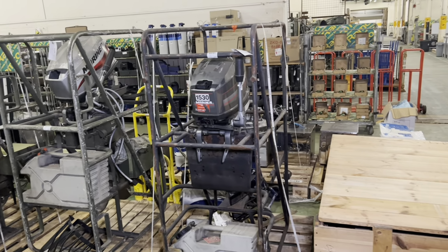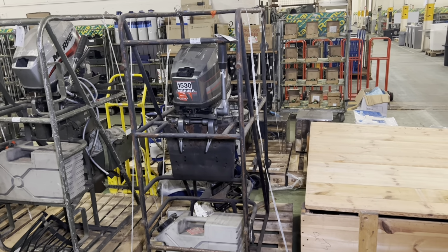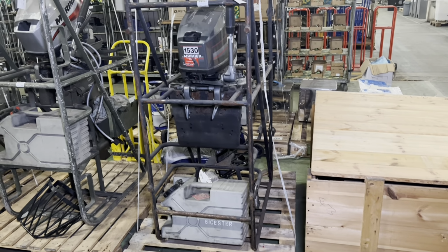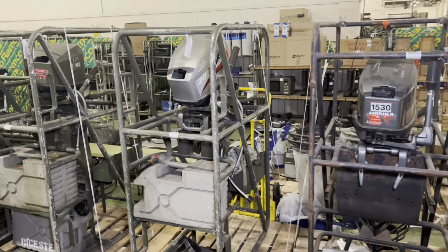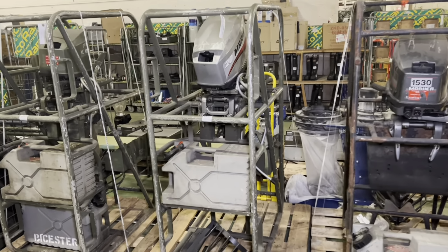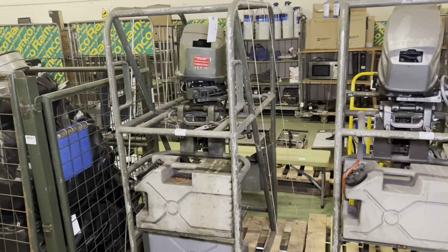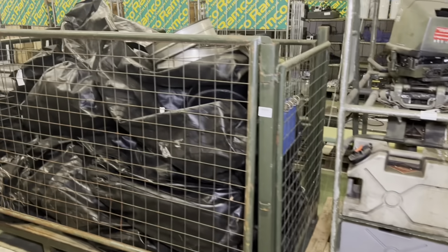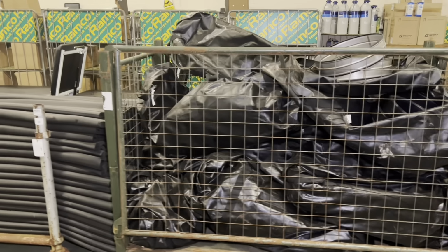So at 1408 we've got the 20 horsepower with a Barris 5 litre fuel tank down there. Total hours 108 hours on that one. At 1409 total of 94 hours on that, and at lot 1410 we've got a total of 287. These have been a regular feature in our auctions, the MBC adapters.